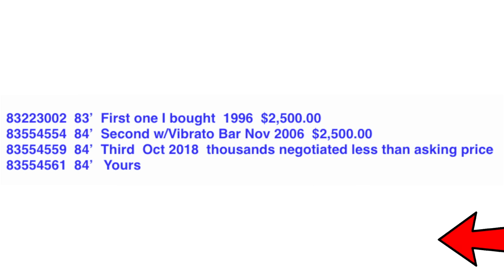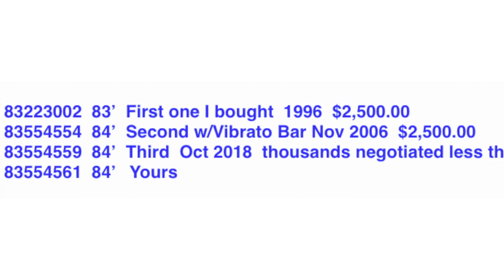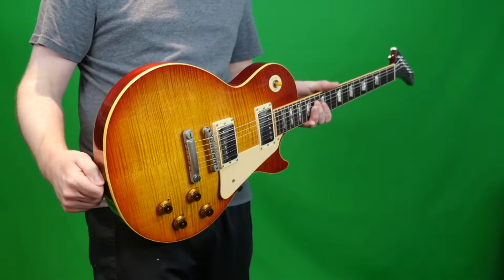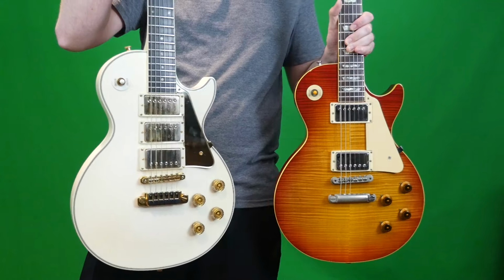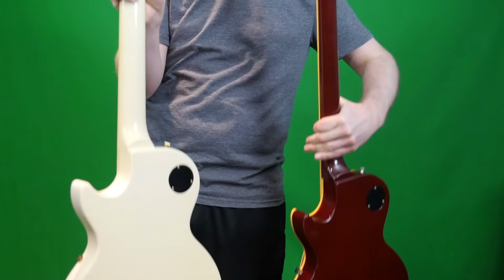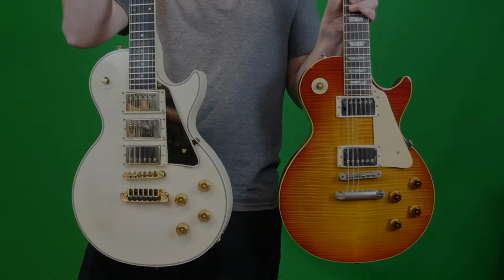That was serial number 83554559. Now, the serial number on mine also is very similar to those guys, 83554561. So, you're kind of starting to see a pattern here. Is this the same thing as the Studio Custom XPL, where they all were made at the same time in a same run that we can look at the production numbers to help us find out how many were made? Yes and no. Let's keep diving.